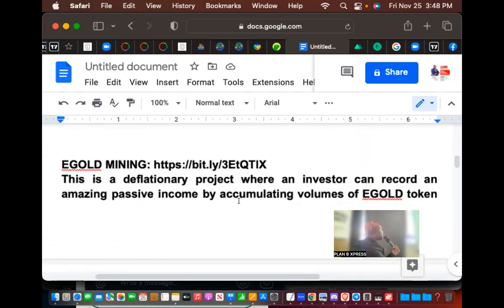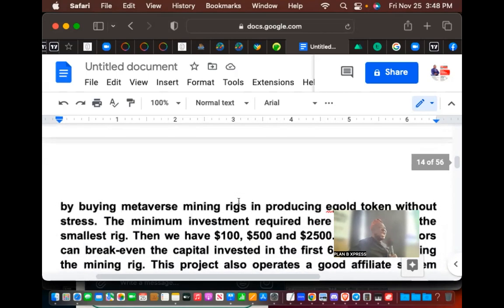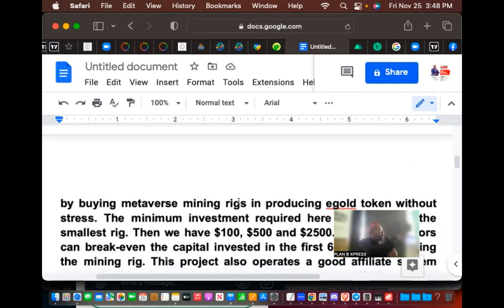Then the next is e-gold mining. The e-gold mining, you remember, is a deflationary token. And then you put it there. Now, many of you, when we told you about $1 per minute, this is how the $1 per minute comes. This diversification is how the $1 per minute actually comes.